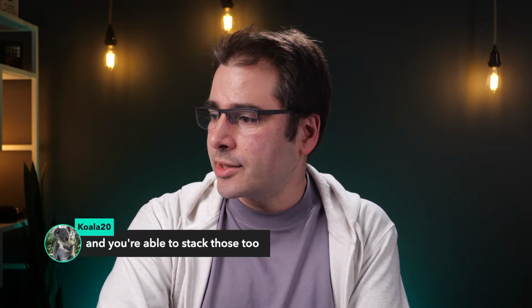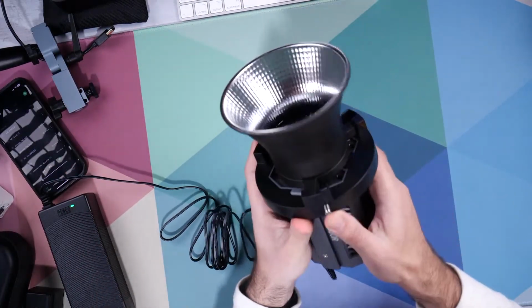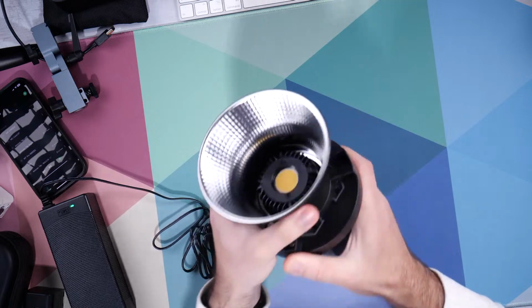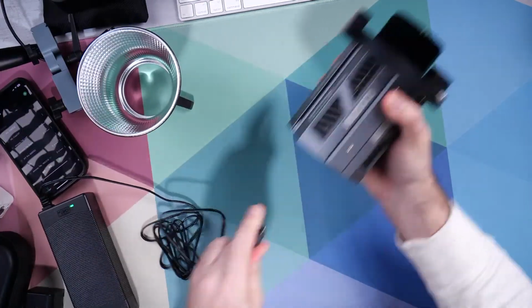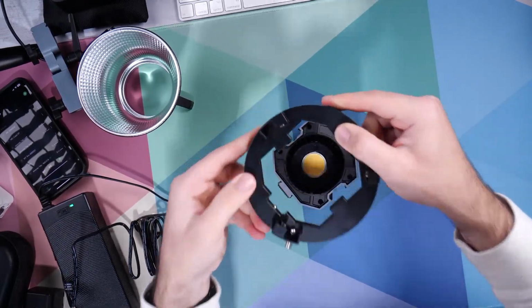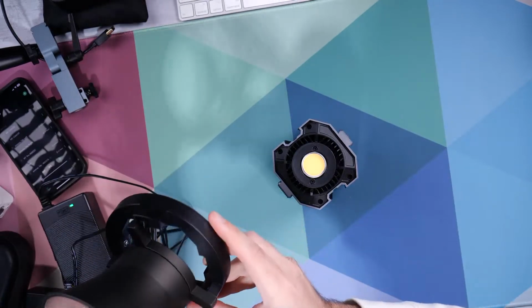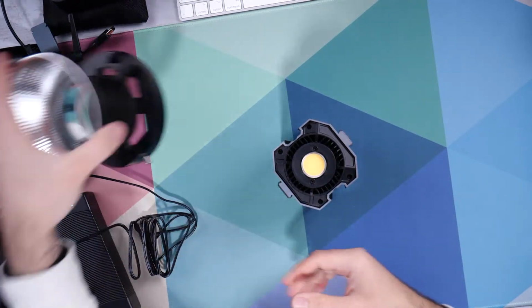And you're able to stack those two, says Koala. Oh yeah, that's right. They had this at NAB without the Bowen's mount thing on it. Let's take this off. So let's get that off, and then this should just pop back off. The Bowen's mount thing is like an add-on that you can do.